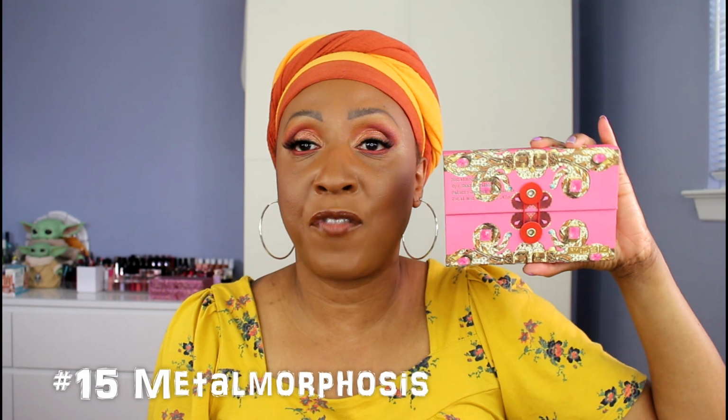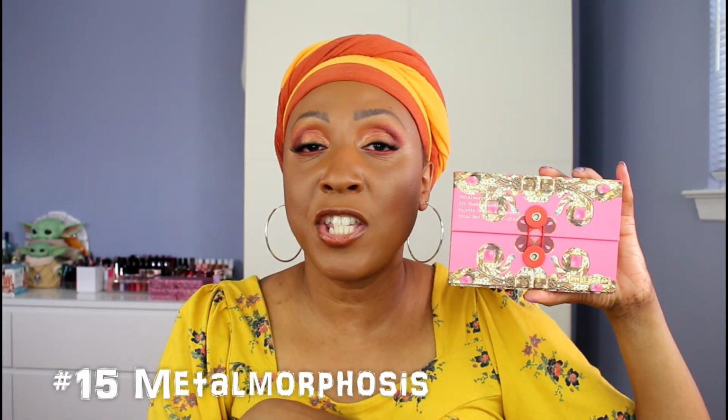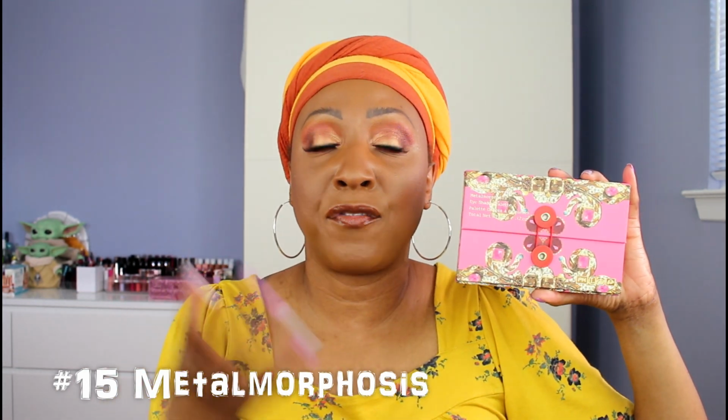And at number 15, we have another 6-pan mini holiday release, and this one is Metamorphosis, the Mothership Subversive palette. These palettes were envisioned to be companion palettes to the full-size Mothership palettes. This one is the old packaging with the little rubber band, opening, and then it unfolds like an envelope, and then it comes with the mirror. And then this is what she looks like, gorgeous.